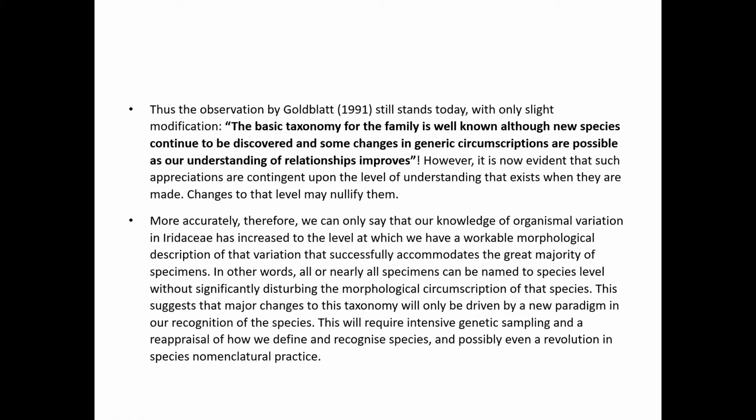And so therefore, we can more accurately say, and this is going to sound very fancy here, we can only say that our knowledge of organismal variation, that's the variation in the family, has increased to the level at which we now have a workable morphological description of the variation, which will accommodate the great majority of specimens. In other words, we can put a name on most of the specimens, nearly all of them, in fact. And we can do that without disrupting the species as we understand them at the moment.